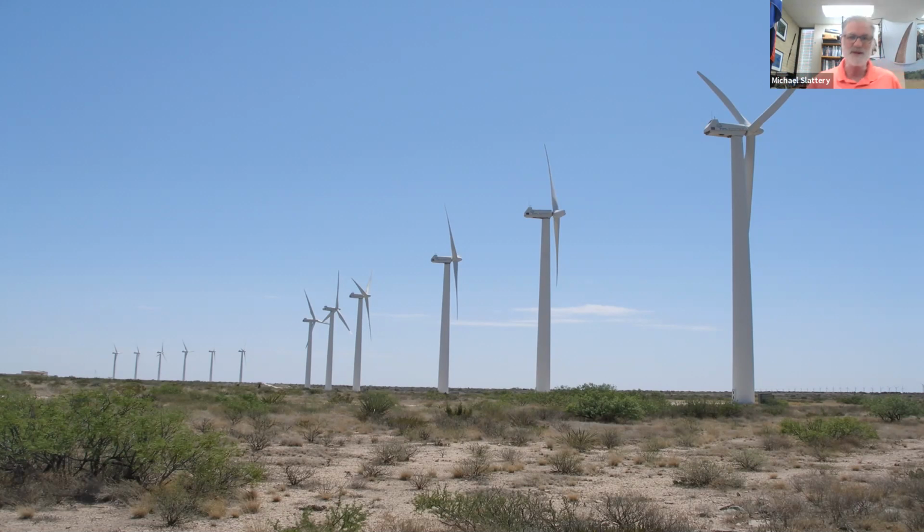They're very impressive. So let's talk wind for a little bit. The goal here in wind, everybody, is to give you a sense of how they work very briefly, and then we can talk about the environmental impacts when we come back from a cup of coffee.